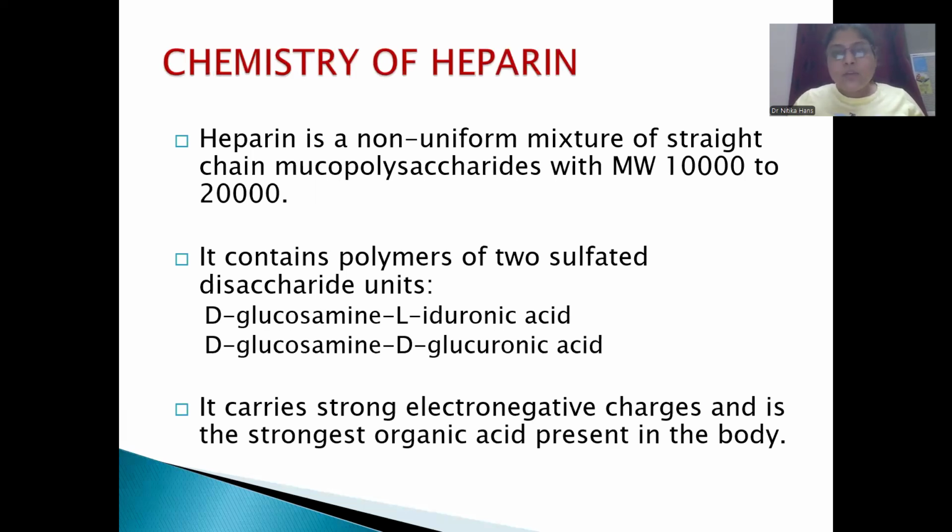Heparin is a non-uniform mixture of straight-chain mucopolysaccharides with molecular weight 10,000 to 20,000. It contains polymers of sulfated disaccharide units such as D-glucosamine and L-iduronic acid, and D-glucosamine and D-glucuronic acid. It carries strong electronegative charges and is the strongest organic acid present in the body.